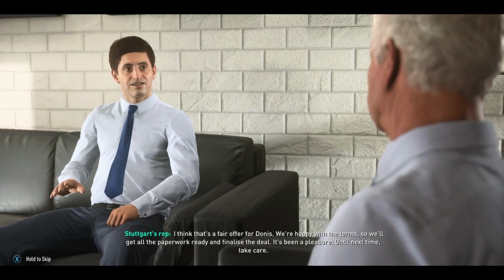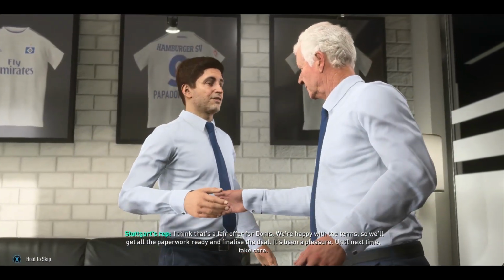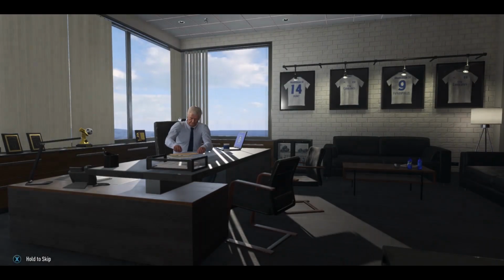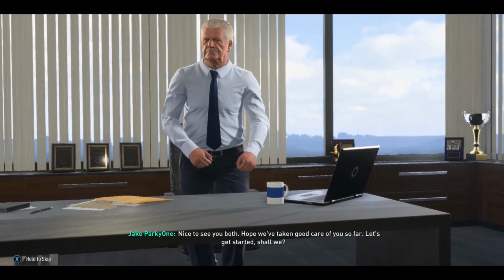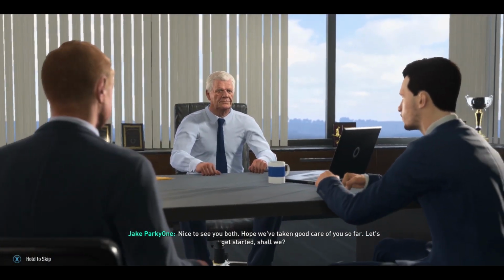I know he's currently valued 5.5, but I was told to go for 7.5 or less. So I went for 7, went straight for it. So looks like we're going straight into the contract talks with Anastasios Donis, the Stuttgart striker from Greece. And here we go. Let the contract talks begin.